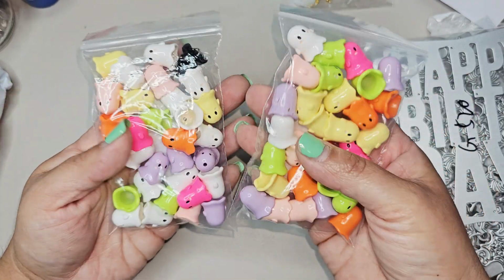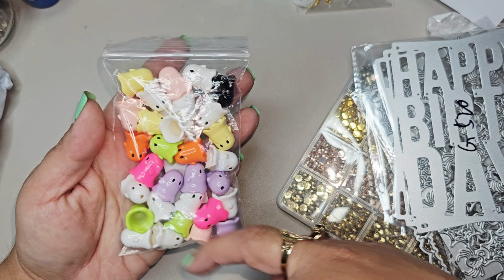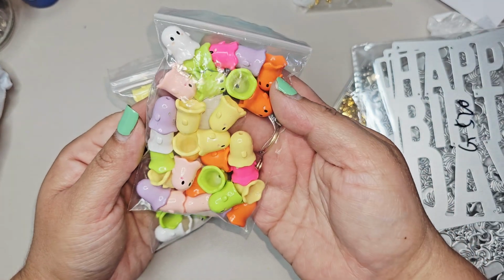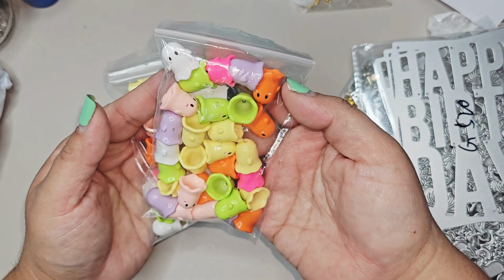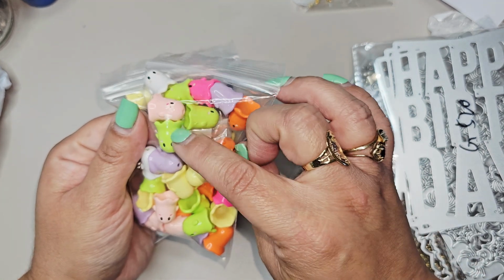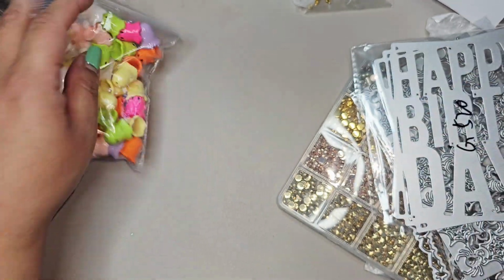So I'm happy that I got two bags, because you can see this one even has a lot more white. So I really love that this has more white, and this one has a lot of yellow, which is cool. I could definitely do a pastel. And I love this green. This green is my favorite for Halloween, so love those.